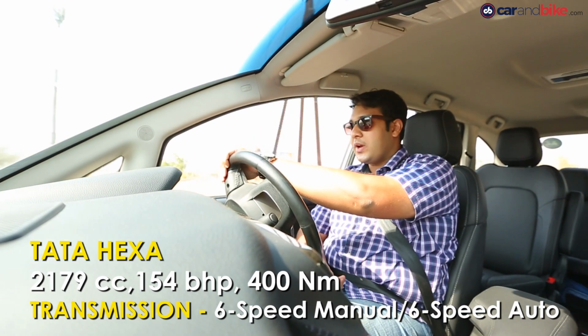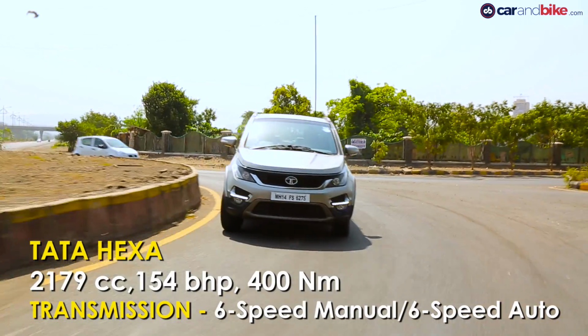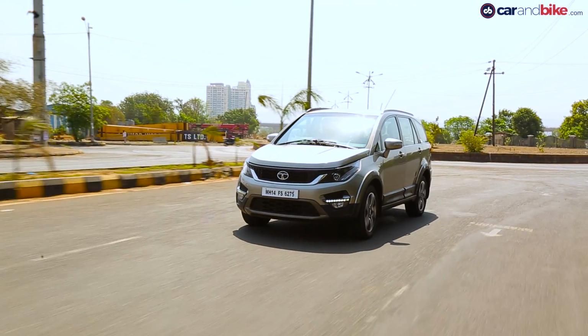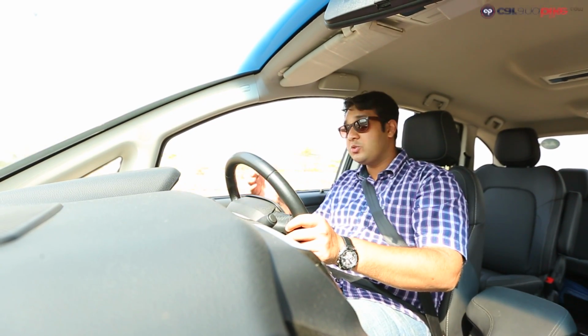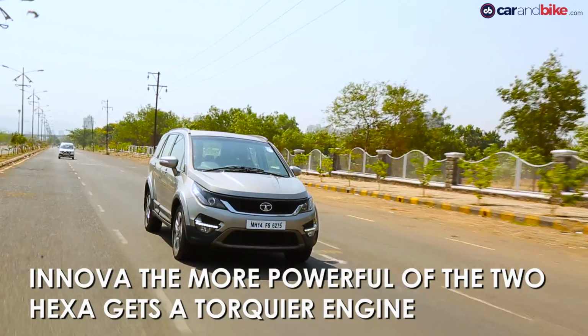Let's get one thing straight. There's the 6-speed torque converter gearbox at your disposal. But yes, there is a delay in the power that goes to the wheels. That's pretty annoying, because when you are overtaking someone, you want that power at your disposal and you don't get it. There is a bit of lag, and yes, it can be a bit annoying.